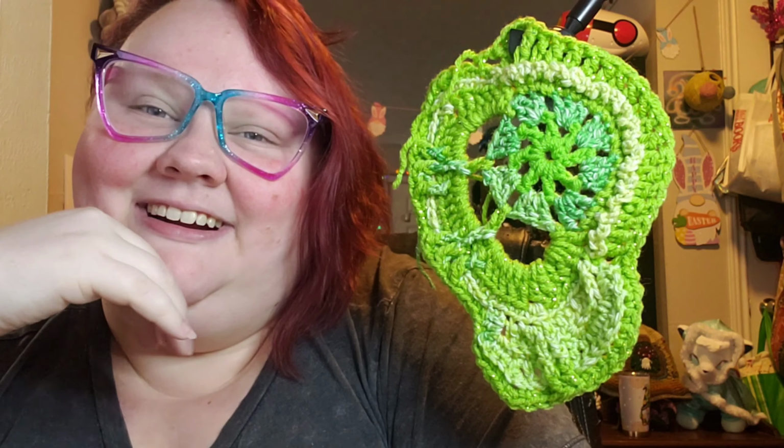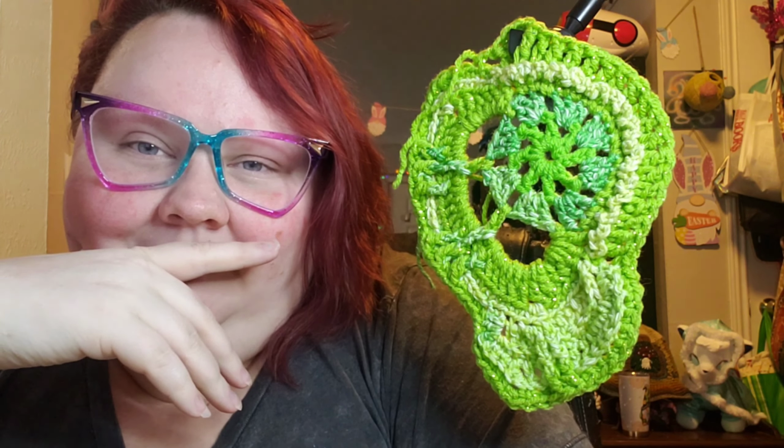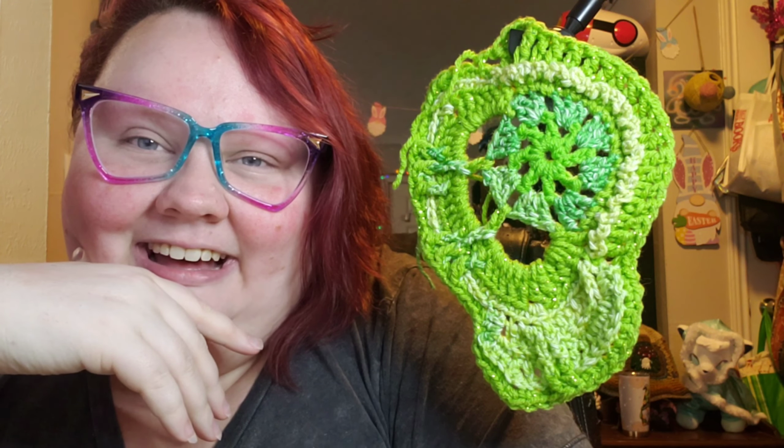Of course, I could have just left it in, but I love it so much. I love how it looks hanging there. It's so cool to look at. But yeah, you guys will have to let me know what you think.